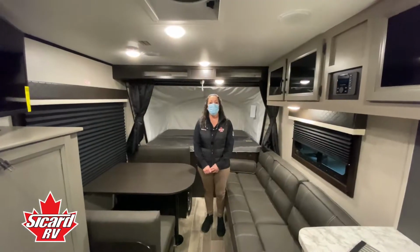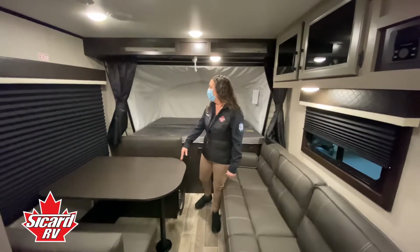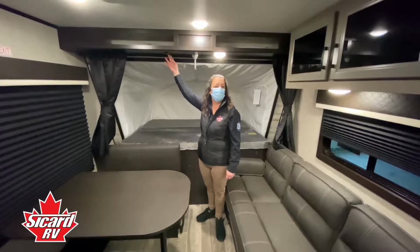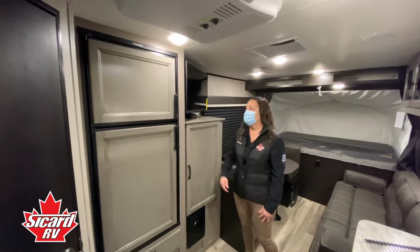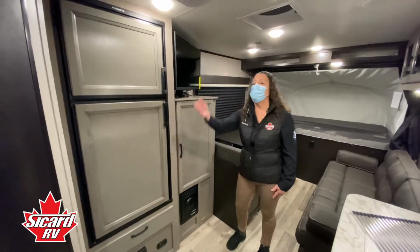Some of the interior options are this really nice dinette that does turn into a bed, our teddy bear mattress, USB charging station for your phone, your computer, your electronics, and we also have this jackknife sofa. In the middle of this unit, you'll see that it has a TV, a furnace, and a roof AC.